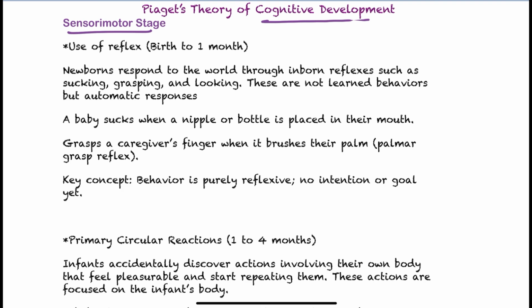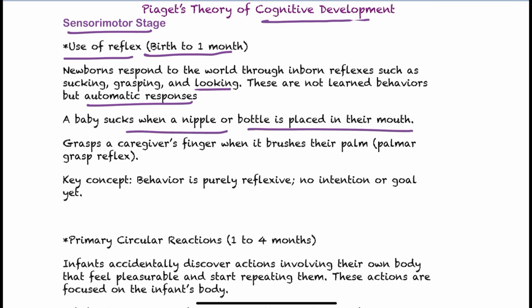So the first point is use of reflex, birth to 1 month. Newborns respond to the world through inborn reflexes such as sucking, grasping and looking. These are not learned behaviors but automatic responses. A baby sucks when a nipple or bottle is placed in their mouth, and grabs a caregiver's finger when it brushes their palm. Palmar grasp reflex.